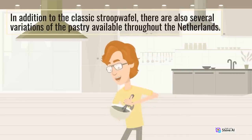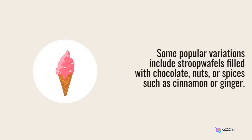In addition to the classic stroopwafel, there are also several variations of the pastry available throughout the Netherlands. Some popular variations include stroopwafels filled with chocolate, nuts, or spices such as cinnamon or ginger.